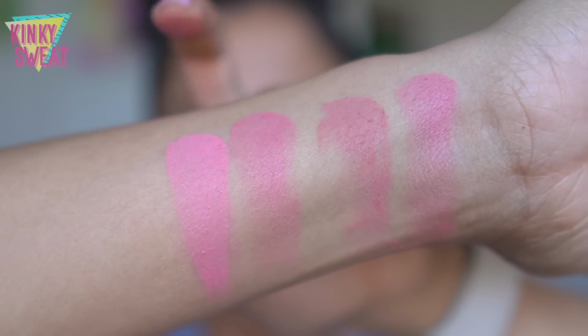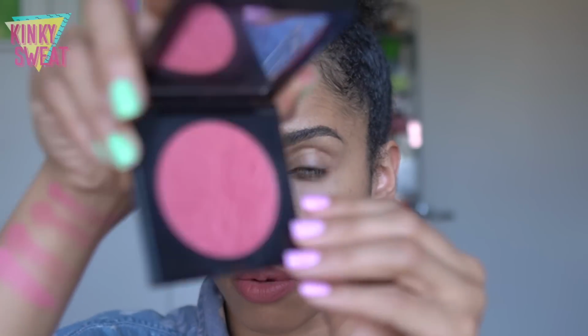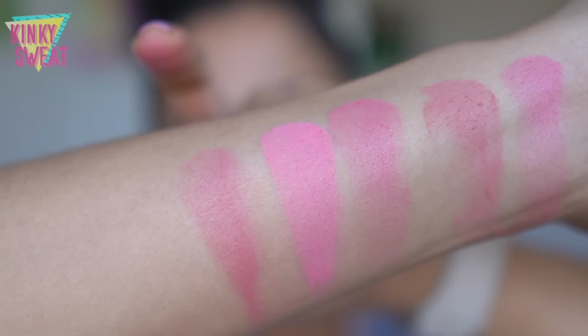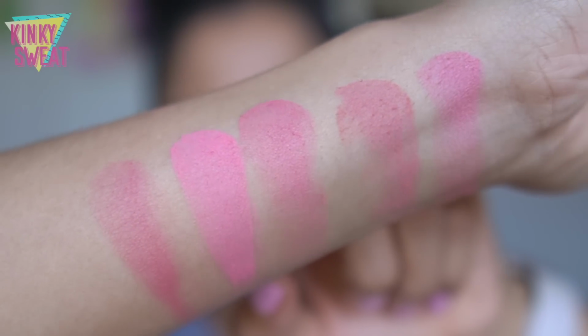Cherish looks a bit cooler. Divine Rose 2, I think, has a little more berry in it. Is it Cherish or Love Struck? I think Love Struck was the one that probably has a similar feel to it. Let's see. Yeah, I could see that maybe Love Struck has a little more berry and Divine Rose 2 a little more of the pink.